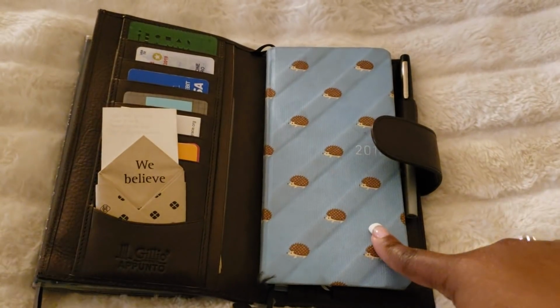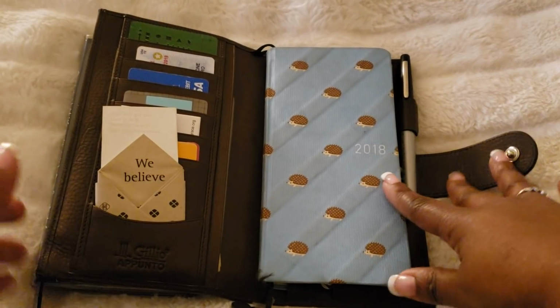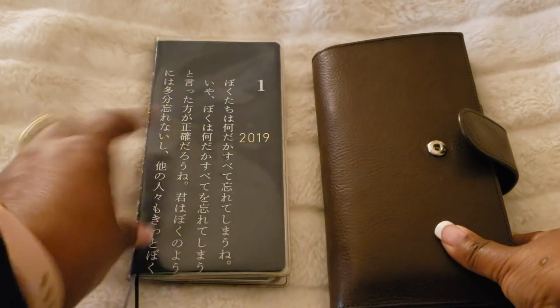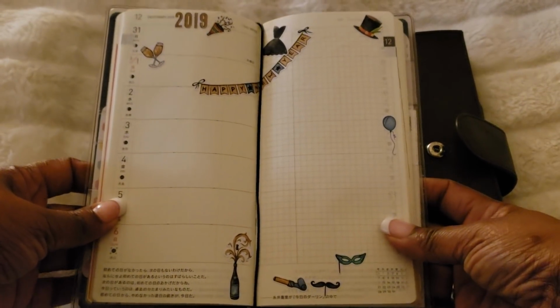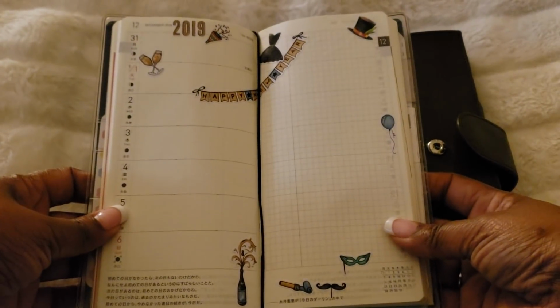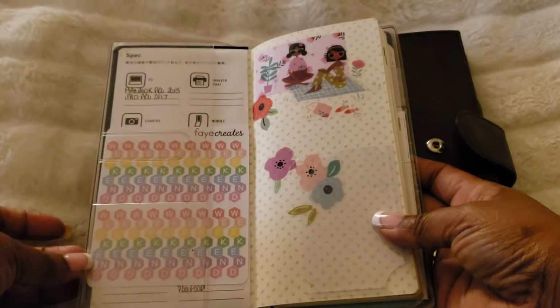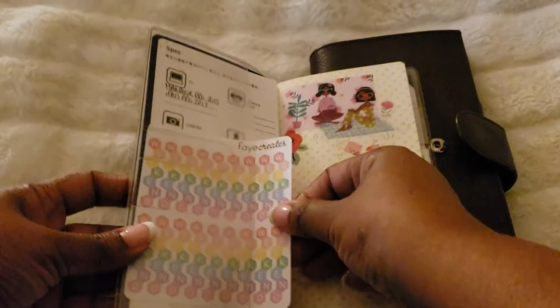So tonight I'll be taking my 2018 Hobonichi Weeks out and putting in my 2019, which is already set to go. And let me show you how cute my new week is. Isn't that cute? Ooh. All right, so I am ready. Got some stuff in here in the inside pocket.